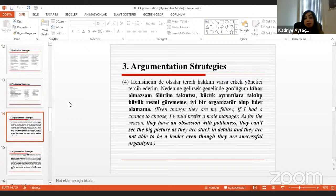And regarding the argumentation strategies, topoi are used to justify any inclusion or exclusion. In this extract, employing the topos of disadvantages, this extract is a counter argument for the presence of women managers, as it focuses on the undesirable qualities of women, such as being overly polite, not being able to see the big picture, not having the qualities of a good leader. And the argumentation regarding politeness inflates even more with the word obsession.